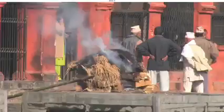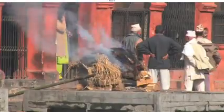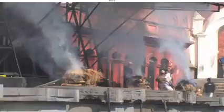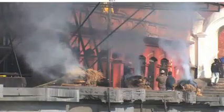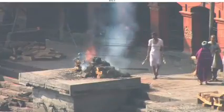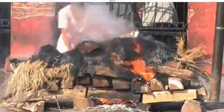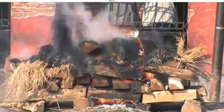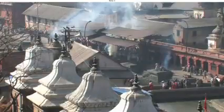We had only four platforms 12 years ago, and in 1995 so many people died that for one body they had to wait five or six hours. That's why the government built three new platforms, and that's why we have seven platforms over there. When they bring a body here from hospital or home, the family relatives come one by one, queue by queue, and offer flower necklaces, red powder, orange powder, which they buy in the flower market, onto the body.